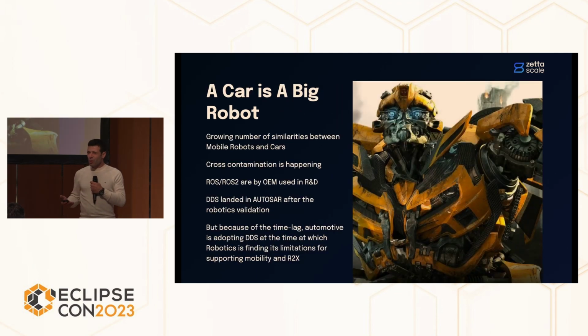So what has all of this to do with automotive? Well, what is a car if not a big robot? Especially if you think about autonomous cars, in the end, they are robots. And there has been cross-contamination between the two industries. I would argue that if DDS is part of AUTOSAR today, it's because of robotics and because of the use that was made of it in robotics 15 or 10 years ago.